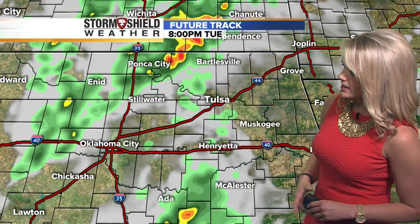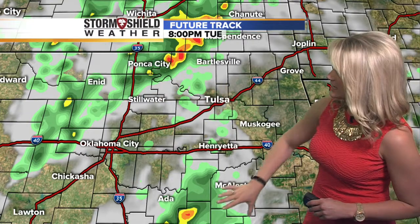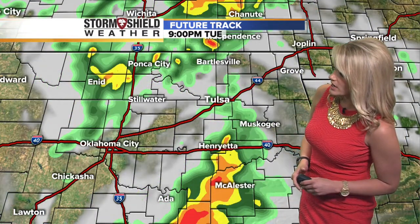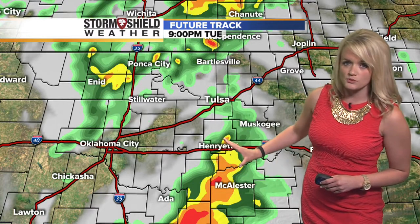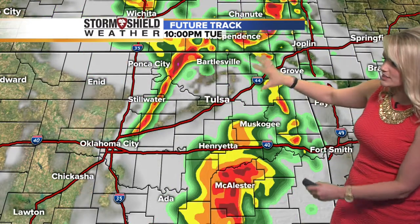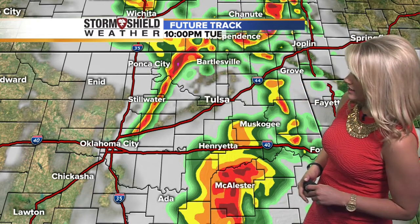Making our way into about 8 o'clock, we see some of these storms starting to move up towards the northeast, and then you watch down to the southwest by 8 o'clock. This will start to move in towards parts of Green Country. With this, we could be seeing some very large hail, some very gusty winds out ahead of it. Same goes for up to the north, and then this just continues to move through, becomes a little bit more widespread, you notice as well, as we make our way into about that 10 o'clock hour tonight.